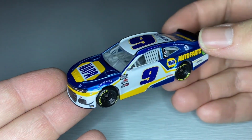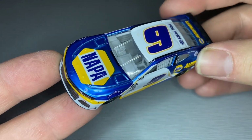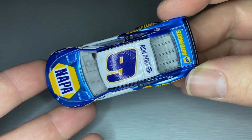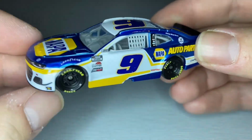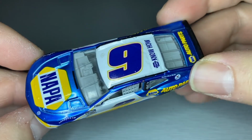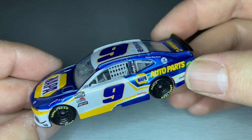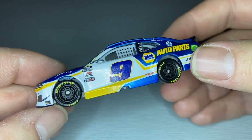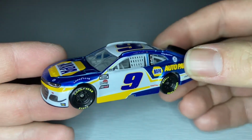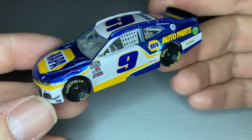Next up, we've got Chase Elliott's number 9 Napa Auto Parts Chevy, and I think this color works a lot better in the liquid color form. You got this really bright, shiny, reflective blue color here. And I think it really pops. I just noticed that the blue that's in the 9 isn't part of the liquid color base. I think if you can tell, the number 9s are just the normal Napa color, but overall just a beautiful, beautiful liquid color here.